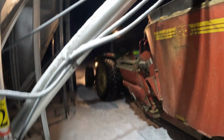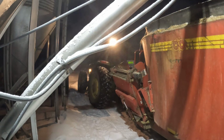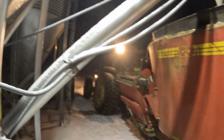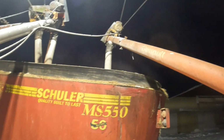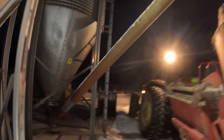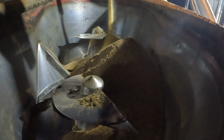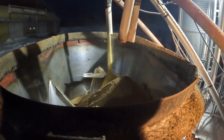Almost done the second one. I just closed the valve. It'll empty out most of this. But I closed it too soon. I needed 10 more pounds there, but I got it. And now we wait.